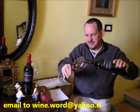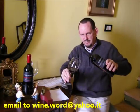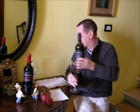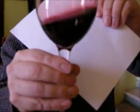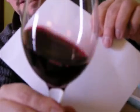I opened this one about an hour ago. It needs a little air to it first. Let's put a bit more in. That's rather a pathetic amount. There we go. Now, splendid colour seems to be emerging there. There we go. I hope we're getting that.